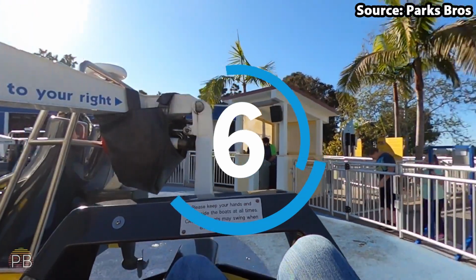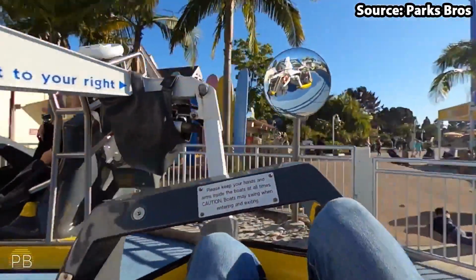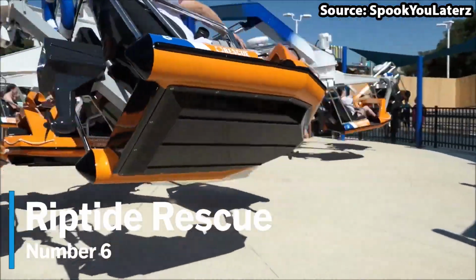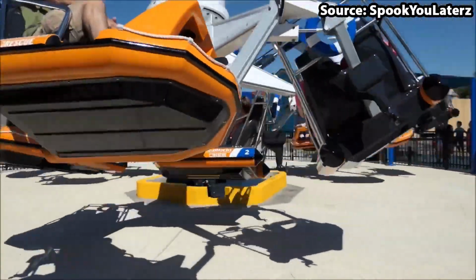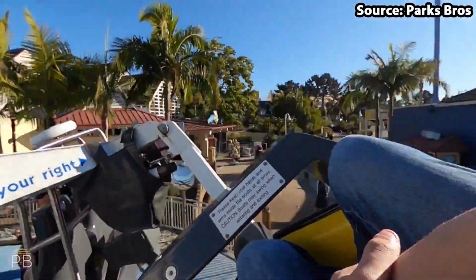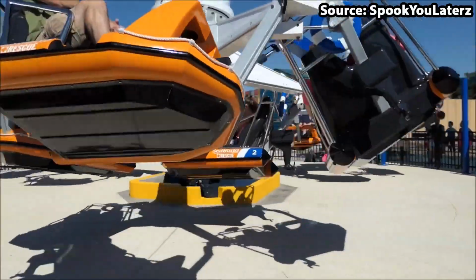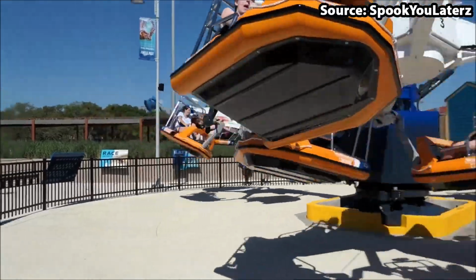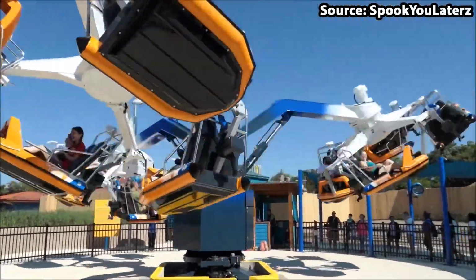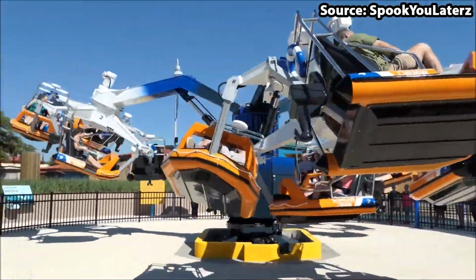A sea turtle is in danger, and it is up to you to save the day with our number 6 spot, Riptide Rescue. Themed towards, believe it or not, a rescue mission. As long as you are up to the challenge, you and up to one other person will be able to jump aboard your very own rescue boat, which will then not only rock from side to side, spin around up and down, but also rise up as well as down during the 2-minute duration of the ride.